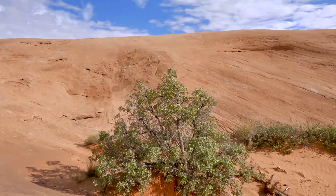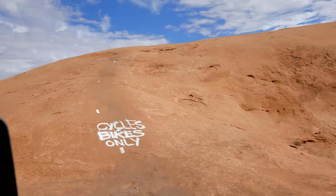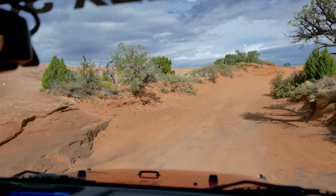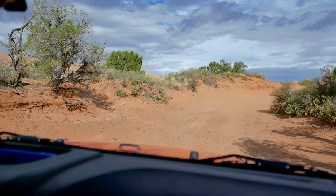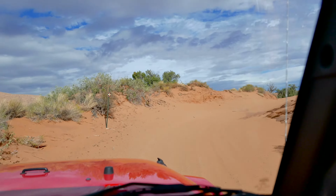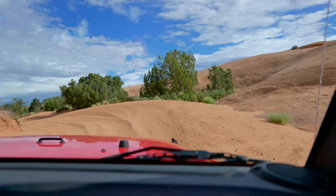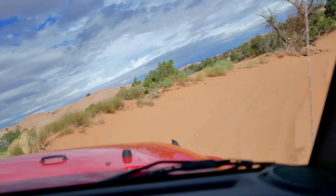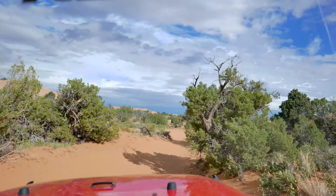No bikes in the way. Good, good. That's good. Are there many bikes? Oh yeah, it's a world famous bike trail here. People come from all over the world to ride their mountain bikes on our rocks. Yep. Called the Slick Rock Bike Trail. Okay, a little more sand. Oh yeah. Nice.